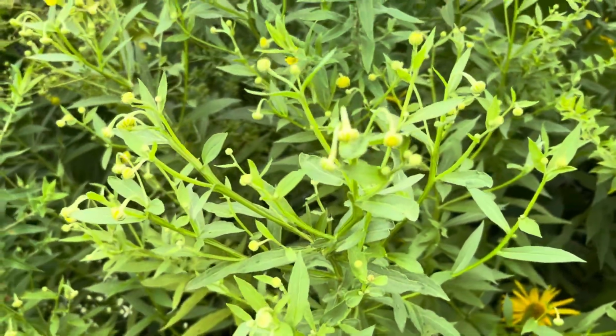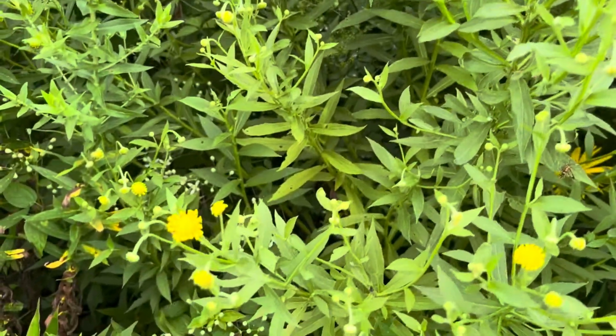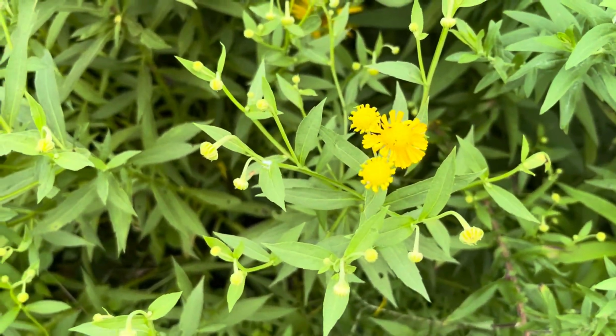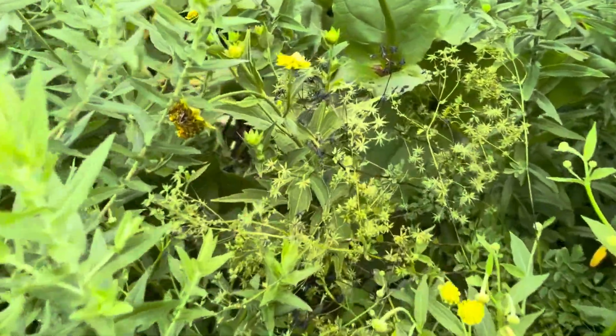You see how they just kind of tip over? I don't know what they're doing, but when they start blooming, they'll be facing back up. That's just a fun plant. I like that one. And then here's the remains.